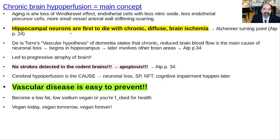Okay, that's why brain cells don't turn over. They don't die under normal conditions because they have to keep your memories for your entire life. But that also puts them at risk of accumulating toxic things like aluminum, for example. And like I said, when they did autopsies on his rodents that had had their carotid arteries or other arteries tied off, they didn't have strokes. They just had apoptosis.